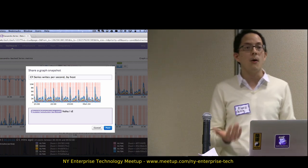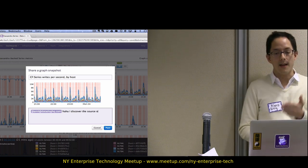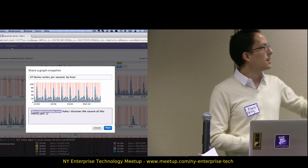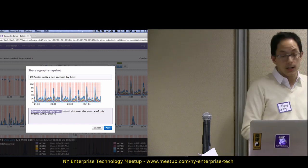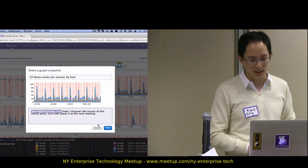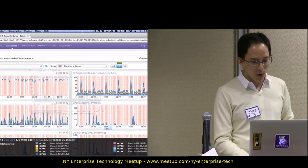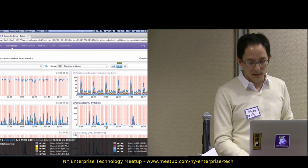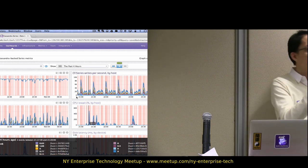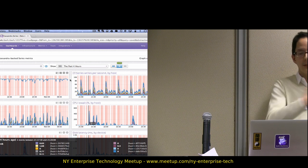So now I understand what's happening. There's some batch job running, and every time it flushes to the database, it causes activity on the system, and it's not accidental. This is something I should expect. So that's how you can extend correlation from metric to metric to metric and events.